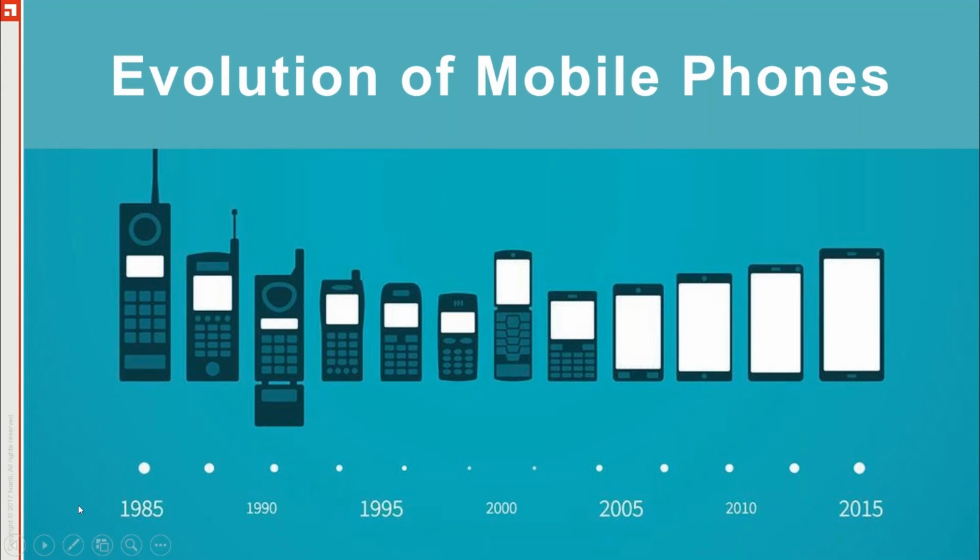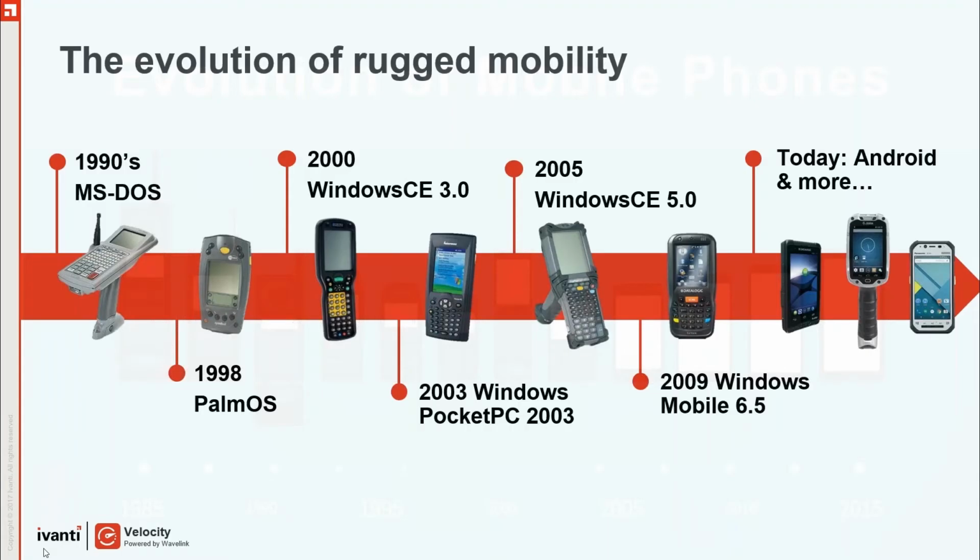You'll see the same effect in the terminal space, where we've moved throughout the ages through DOS, Windows CE, and now to Android. And why do we do that? It's because the technology is changing, and we want to make use of that technology in our workspaces and garner the efficiencies that are gained by having the new terminals, exactly the same as in the mobile phone space.